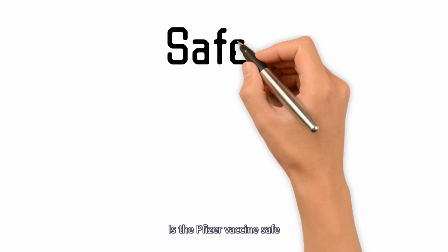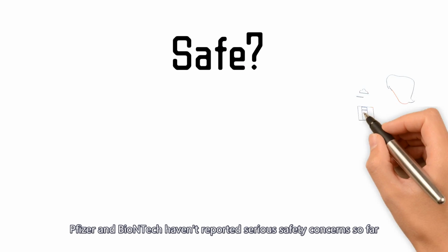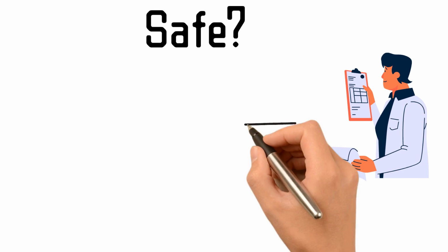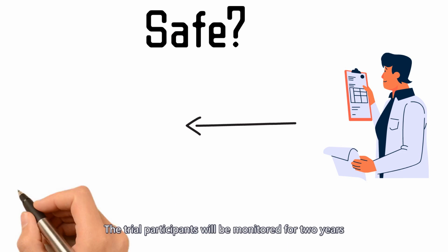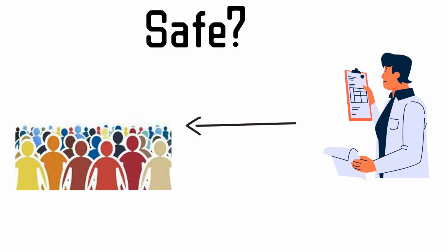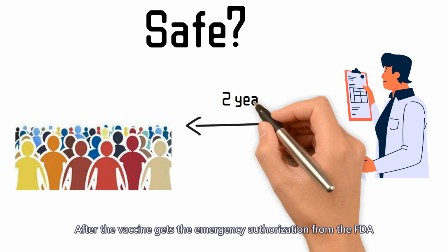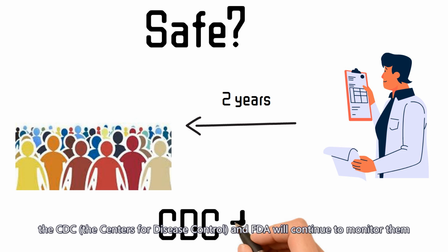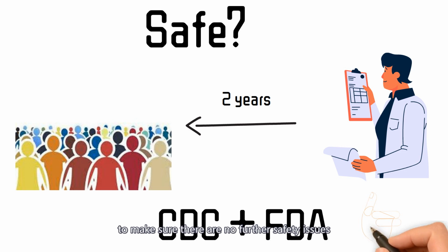Is the Pfizer vaccine safe? Pfizer and BioNTech haven't reported serious safety concerns so far. The trial participants will be monitored for 2 years. After the vaccine gets the emergency authorization from the FDA and is distributed to the public, the CDC and FDA will continue to monitor them to make sure there are no further safety issues.